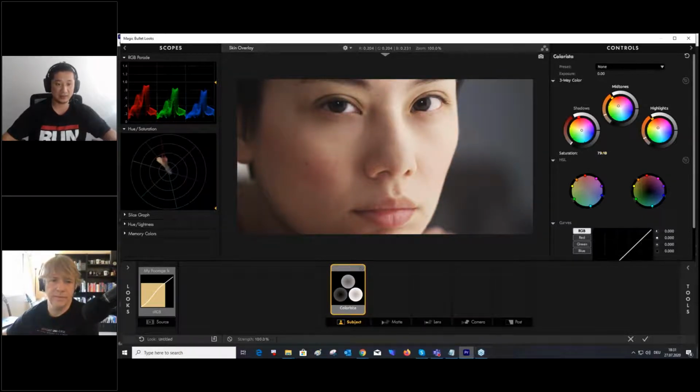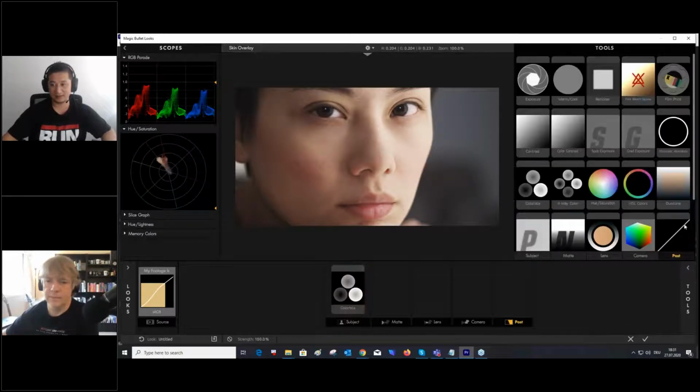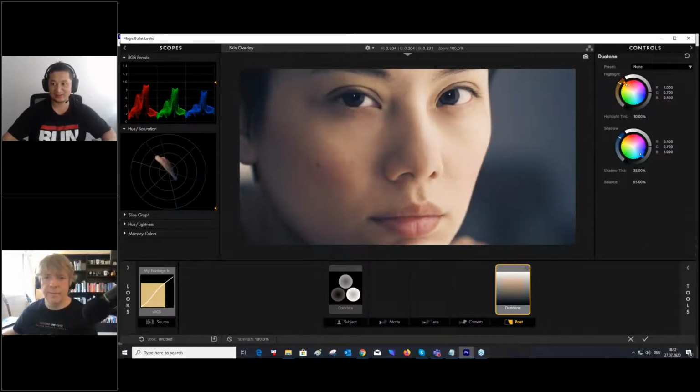So literally now I've got the basics. And now if I want to do the creative look on top of that, I have all the flexibility. For example, if I want to push for a duotone, there's a duotone look inside the tools here in the post. And a typical grade again, teal and orange, because why not? And you can play around with the balance. Yes, there is only one grade.